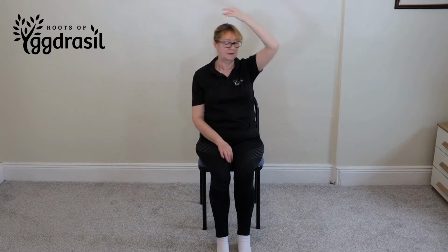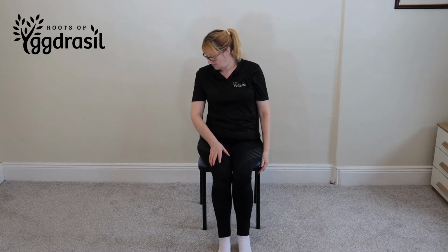And switch to the opposite side. So look at your shoulder, down to your armpit.